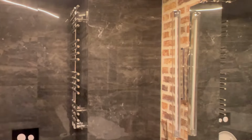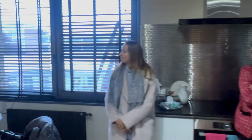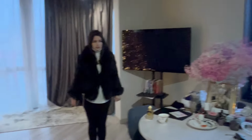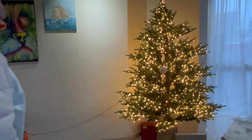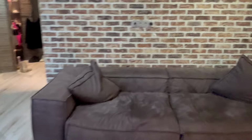Okay. All right. There's the walk-in. Big sofa. Mm-hmm. Big sofa. Very nice.